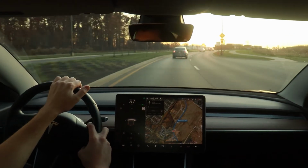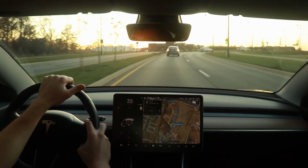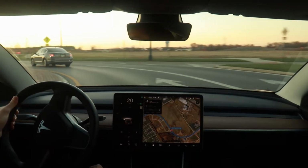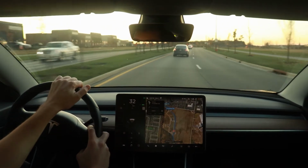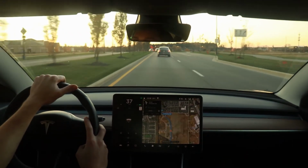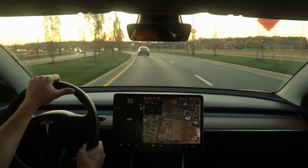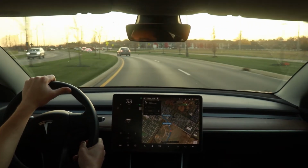In 500 feet, enter the roundabout and take the second exit. Now enter the roundabout and take the second exit. In 500 feet, enter the roundabout and take the second exit.